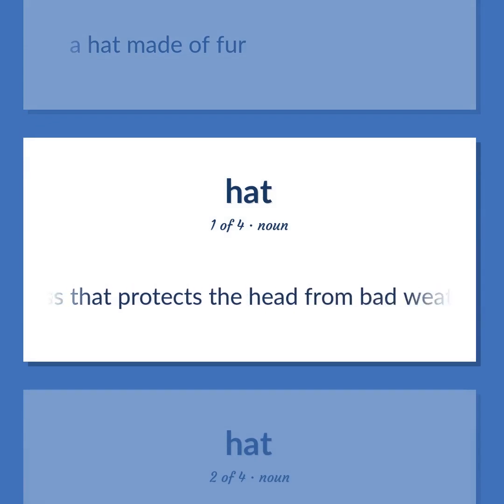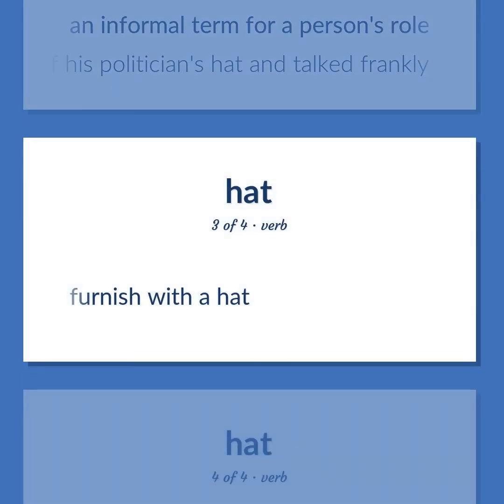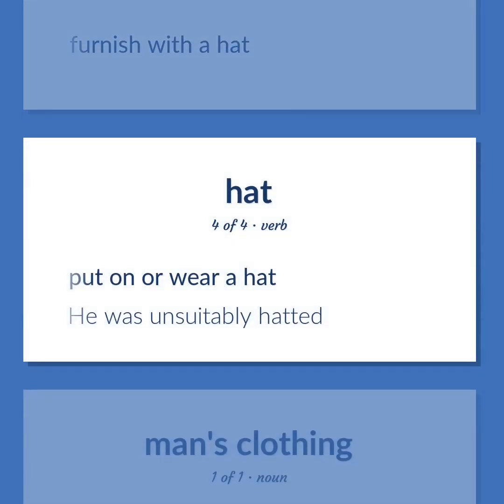Headdress that protects the head from bad weather, has shaped crown and usually a brim. An informal term for a person's role. He took off his politician's hat and talked frankly. Furnish with a hat. Put on or wear a hat. He was unsuitably hatted.